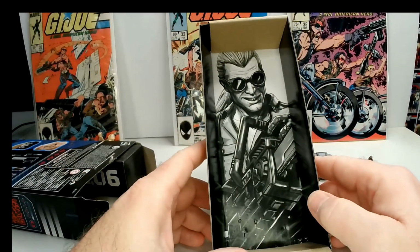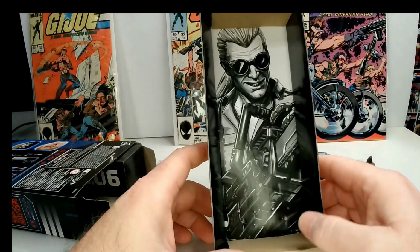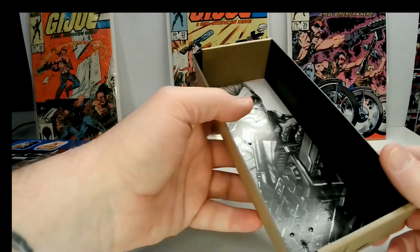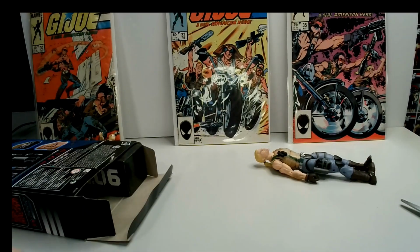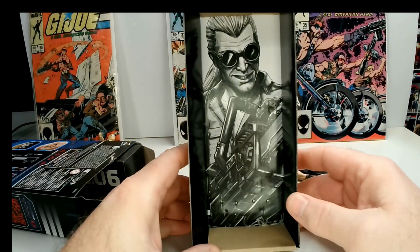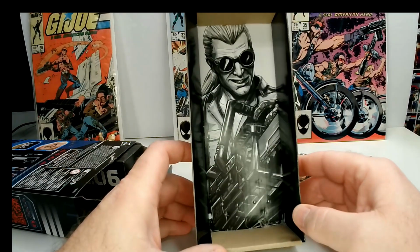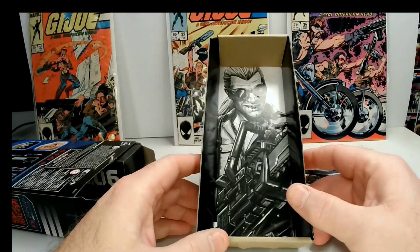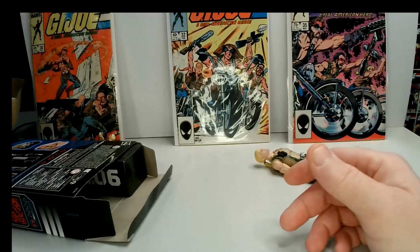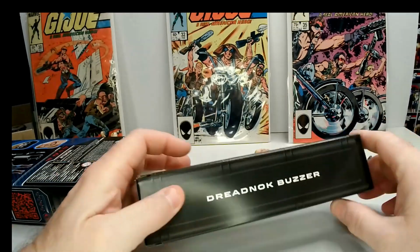So there we go. Looks great. All of these look great in black and white. I'll always say I'd like to see a splash of color there. I just think it would set it off even more. But they look fantastic as they are. So we're going to set that right over there. Go ahead and get out his weapons crate.